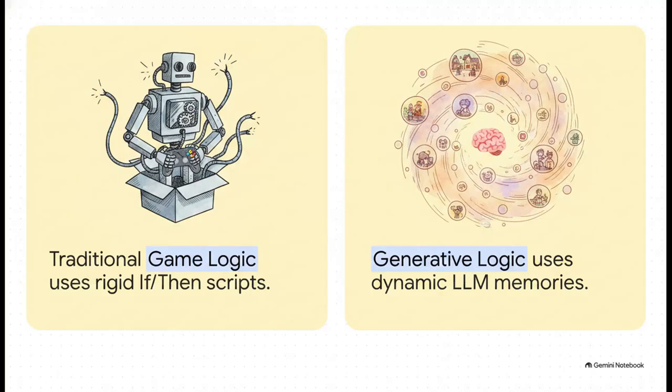Moving on to section 2, the problem with LLM memory, and why single point-in-time generation just isn't enough. Now, you might be wondering, if large language models like ChatGPT are so smart, why can't we just plug them directly into a game? Well, let's compare traditional game logic with generative agent logic. Traditional game logic relies on rigid, manual scripting. If the player does X, then the NPC says Y. It's finite, and let's face it, it's pretty easily broken.